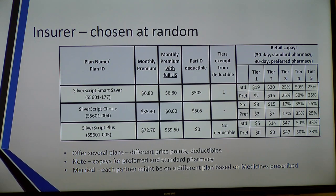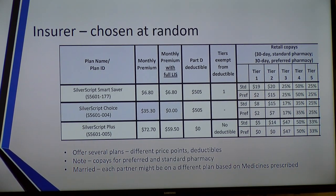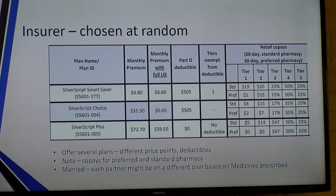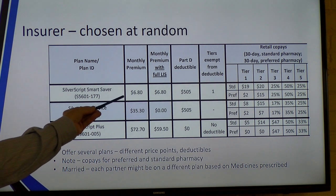So to give you just a glimpse of a couple of things, I'm taking a look at an insurer, and this is at random. It's near the top of the list. You can see these SilverScript plans. These are 3 drug plans offered by Aetna. They're at different price points. As you can see, different monthly premiums.